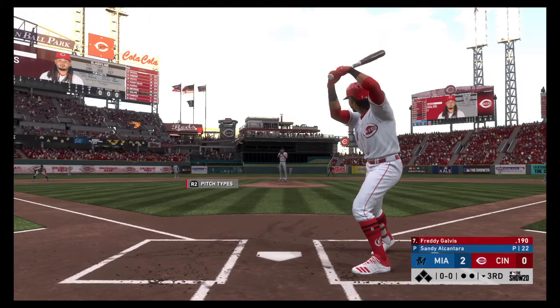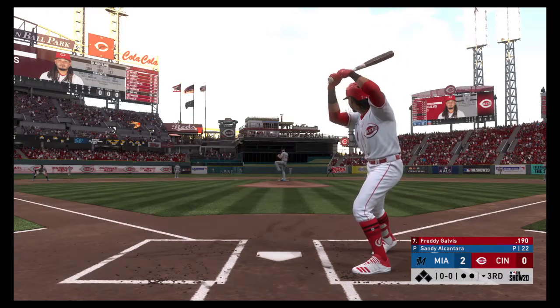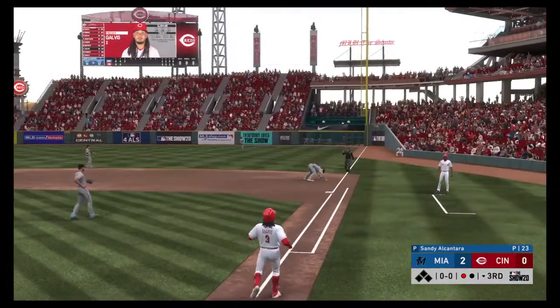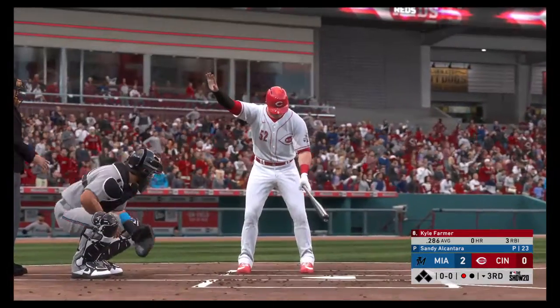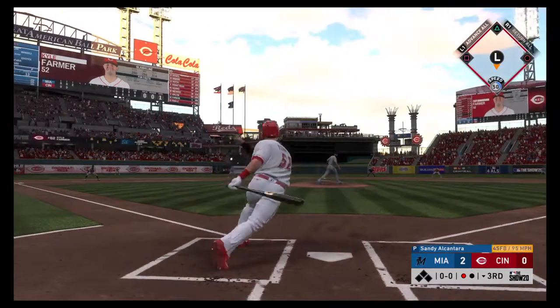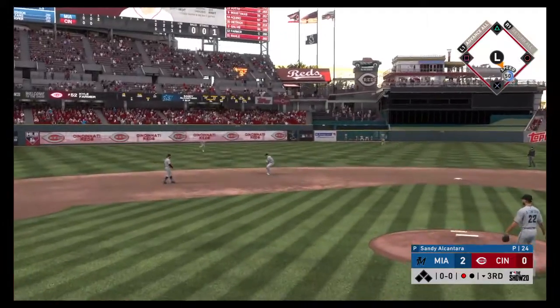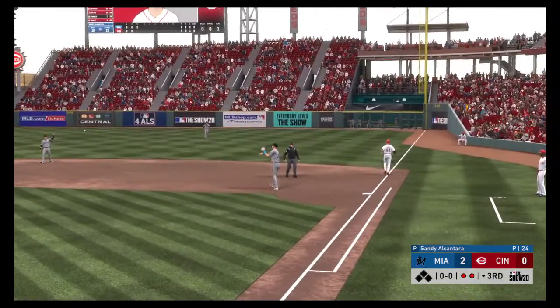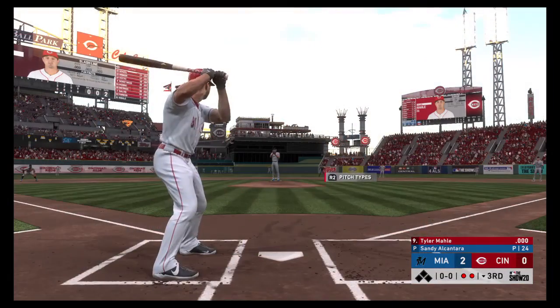Digging in, Freddie Galvis. He'll get us going in the home half of inning number 3. Line shot to first, and there's one away. Now at the plate, Kyle Farmer. He'll get to take his first cuts here. The catcher. Hit on the ground is short. On to first, and very quickly 2 are gone here in the home third.